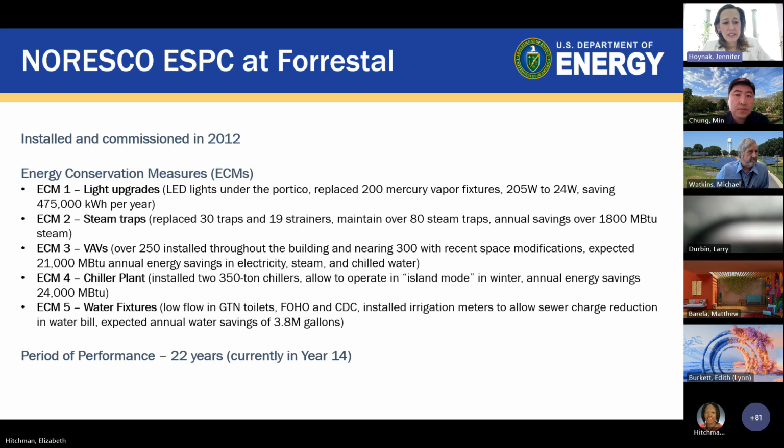The next ECMs that were done, and there are 2, we'll call them major ECMs that we did as part of this project or this contract. The first is ECM 3, which is the VAVs. That stands for Variable Air Volume. Prior to the implementation of this contract, the HVAC systems in Forrestal were constant volume. What that means is when they're on, they are blowing the same amount of air, no matter if there's a need or a demand for it or not. So they were constant volume, not very energy efficient.